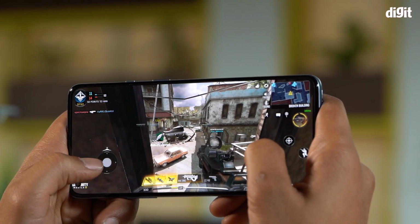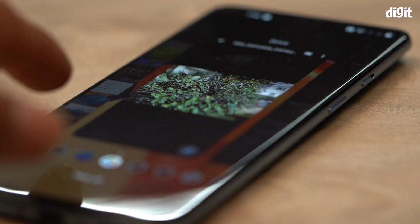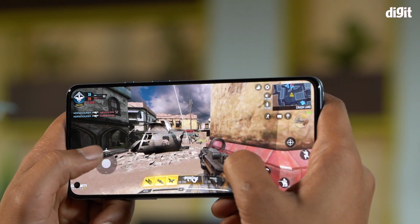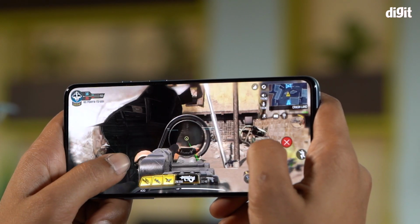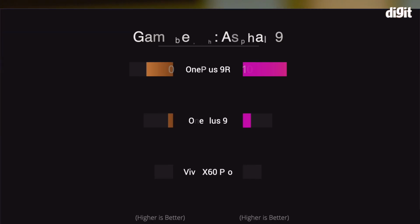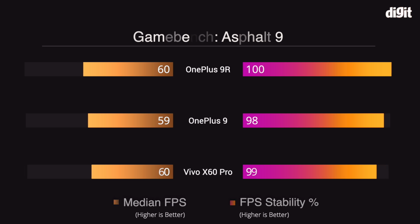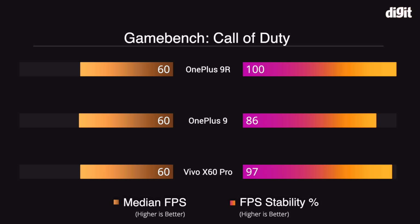Games ran without any hitches, and browsing content on the device or switching through apps was a breeze. Multitasking was again not an issue on the OnePlus 9R. This was also backed up by the data we received when we tested real-world gaming performance of the device using Gamebench. Unsurprisingly, the device ran both Call of Duty Mobile and Asphalt 9 Legends at maxed out settings, without any frame drops or stutters. The results for both games showed median FPS of 60 frames at a stability of 100%. Now that's impressive, especially considering the fact that neither the OnePlus 9 or competing Vivo X60 Pro managed to achieve such high stability for frame rates.